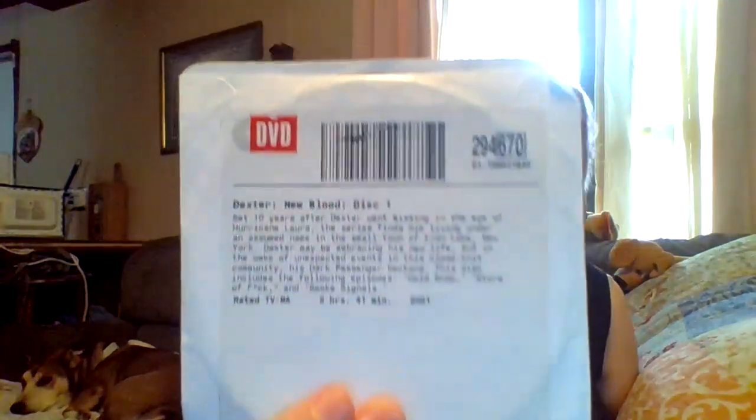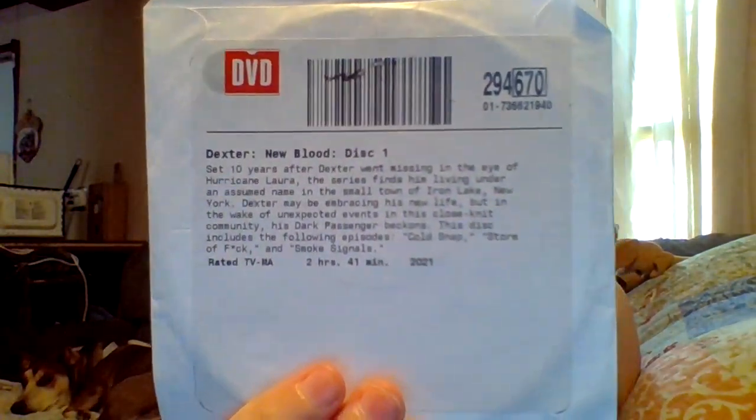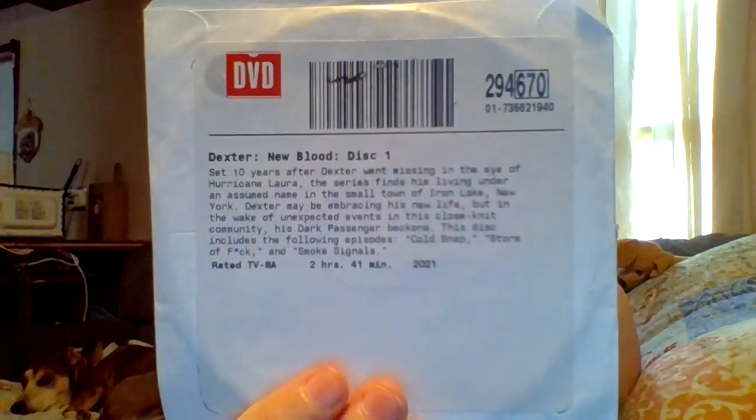And it is Dexter New Blood Disc 1. Okay, you guys can pause and read if you want. I'm just curious to see what the disc looks like, because I do own the complete series of Dexter. It came in this like blood slide case. If you guys have watched the series, you know why he has the blood slides.